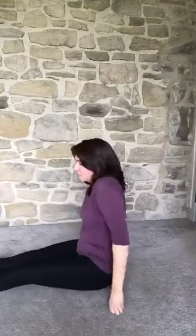If you have tight hamstrings, hamstrings are these muscles at the backs of the legs, just in case you didn't know, you won't be able to sit right up on top of your sit bones like this with the legs straight. You'll be back here, and there's no way you can get up on top of those sit bones without bending the knees, because these muscles here are too tight.